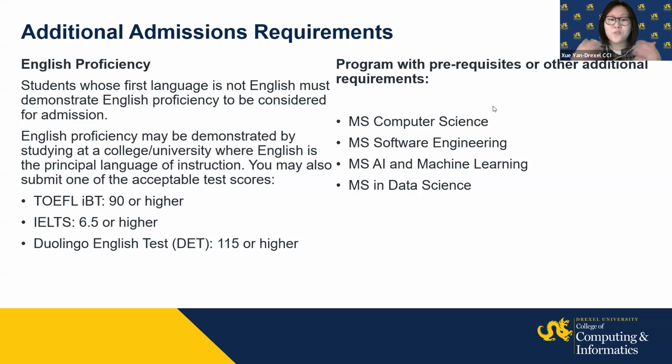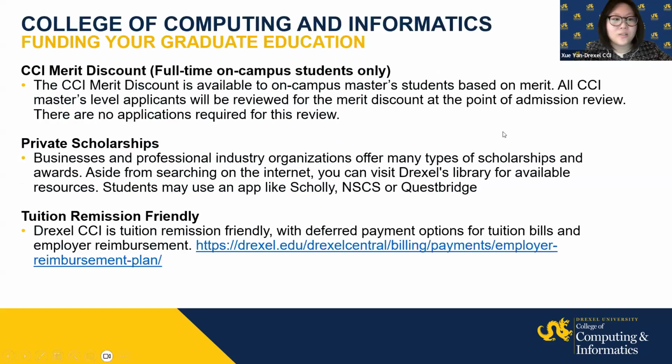So once again, don't feel discouraged. Oh, I studied education in my degree, but now I want to switch to technology. Can I apply? Absolutely, yes. You don't have to have a background to apply to our master's program. That's why we want to prepare everyone, especially for switching careers and trying something out. So yeah, that's a little bit more.